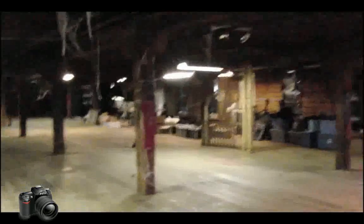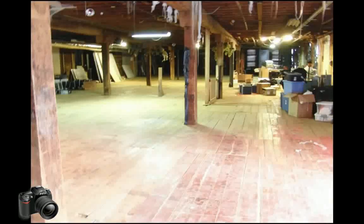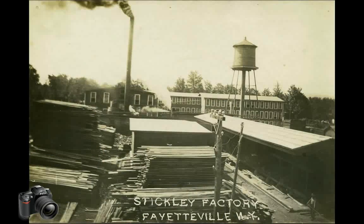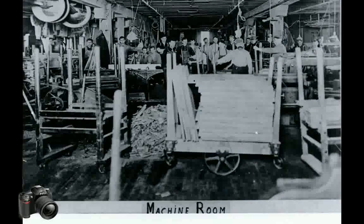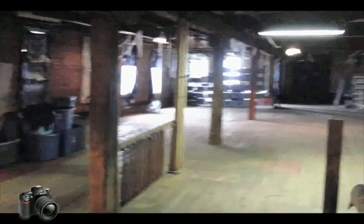Plus, they've got the perfect building for it. I mean, this is just amazing. There's something that you should know about the Fayetteville Free Library. The building that it's in used to be the old Stickley factory. People used to make stuff here. Most of the factory has been renovated into the library, but the East Wing is still a raw space. We think that it would be the perfect place to make a public Fab Lab with a MakerBot so that people can once again make things here.